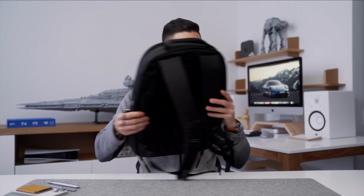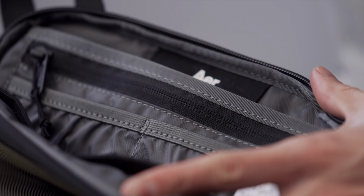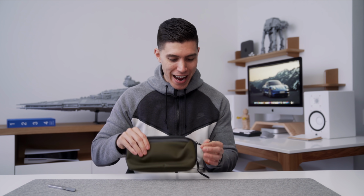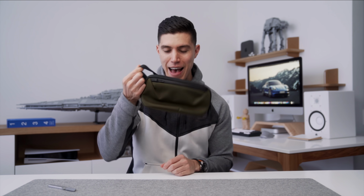They also introduced a small slim pouch. These come in a bunch of different colorways and just help you stay organized. So if you want to throw in your smartphone, pens, or SD cards, this handy little pouch just makes your life so much easier. I always misplace stuff. Having key essentials like this, I think, is a must in anyone's normal day-to-day life.